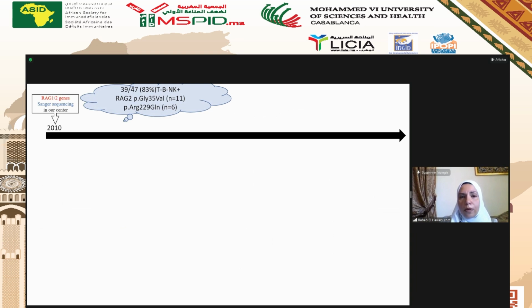We have 2 mutations that are usually present in the patients, glycine 35 valine and arginine 229 glycine, which are the most common mutations found in this RAG2 gene.